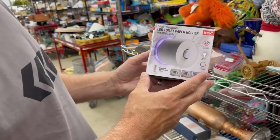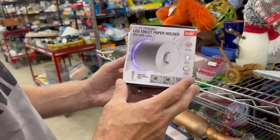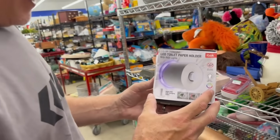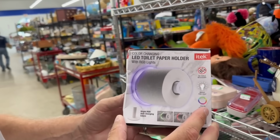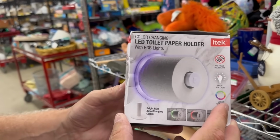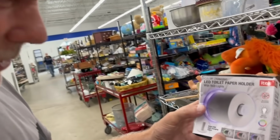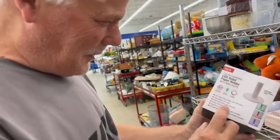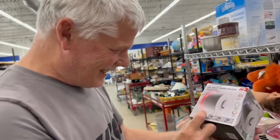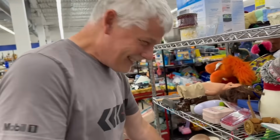Okay, guys, you know how my new tub is color changing? Roger just picked this out for me. This is the kind of gifts I have to look forward to getting. Color changing LED toilet paper holder. You get all the different colors, green, pink, and purple. There's your colors. I'll stick with the tub, thanks.